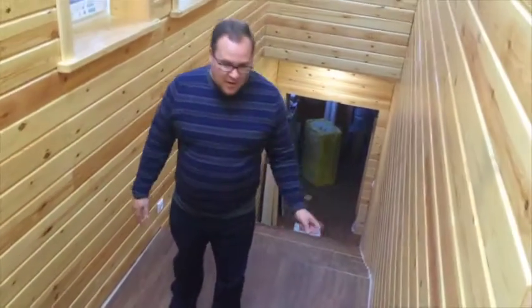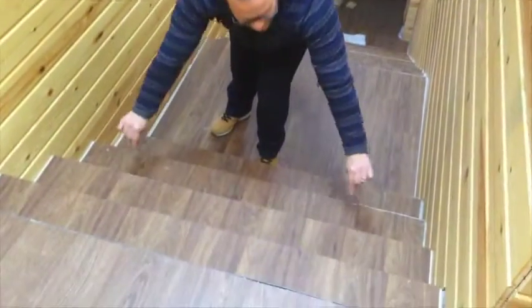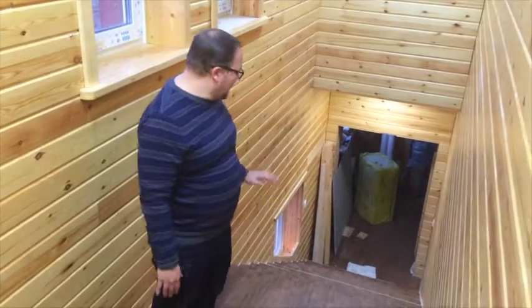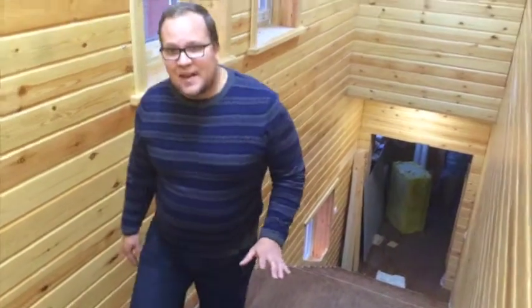And we have not yet installed the trim, but we have purchased metal corners that we're going to put right on the edge of each step, which will protect the edge, of course, and also keep people from slipping on the stairs as they go up and down. And then, of course, we'll put in rails and so forth. So this was a major project that we have finally covered these steps. Now, I'm going to come up here to the second floor.